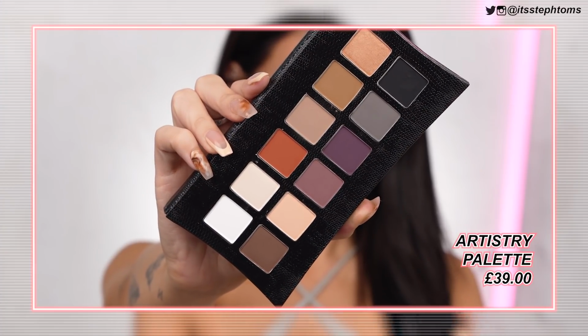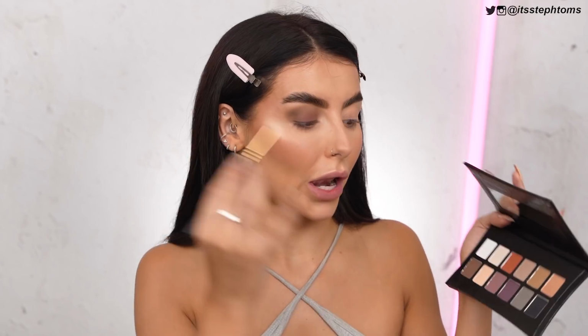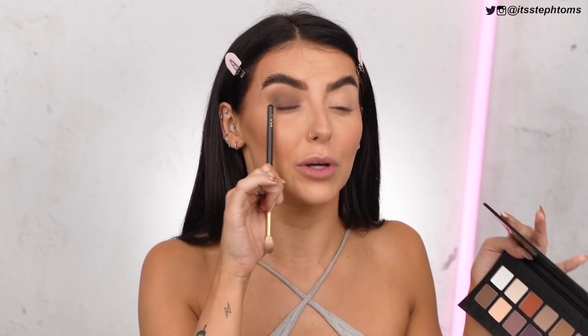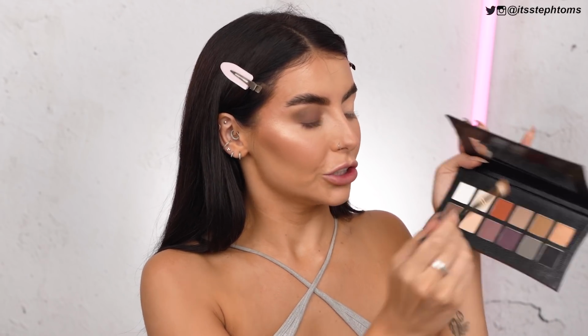So next for my eyes, as I just told the thin air because nothing was recording, I am gonna be using this palette here. This is the Elemental Artistry Palette. And I've basically just created something really smoky with a little bit of this shade here, like the most tiniest little amount, just on my lid. And I'm gonna show you how quick and easy this was. Basically, I started off by going in with this shade here, just with a fluffy brush. Just ran that through my crease.